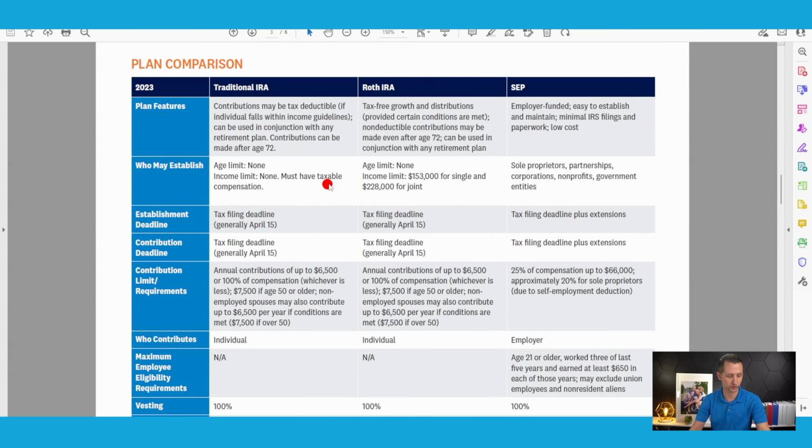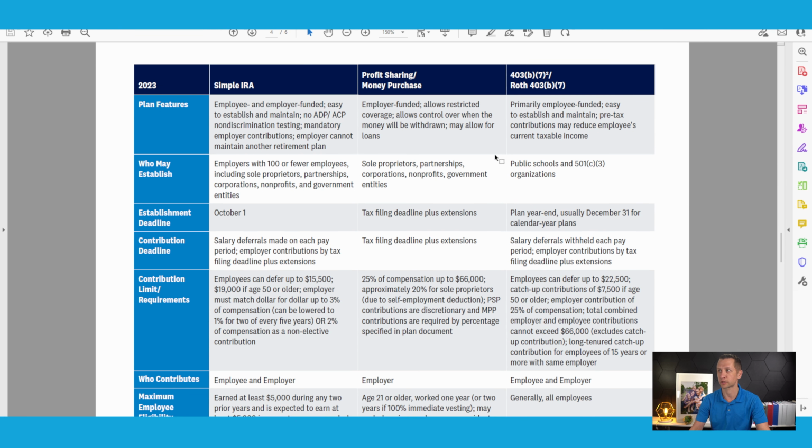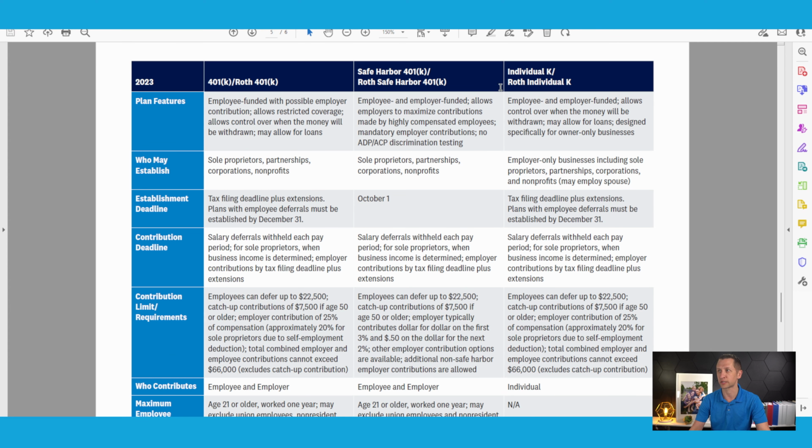So let me go ahead and scroll down here, and we're going to take a look at that really quickly. We're going to skip the SIMPLE for just a second. We're going to look at the solo 401k, or the individual K. That is not included in the pro rata rule. That alone makes it, in my opinion, a much better plan than the SEP.